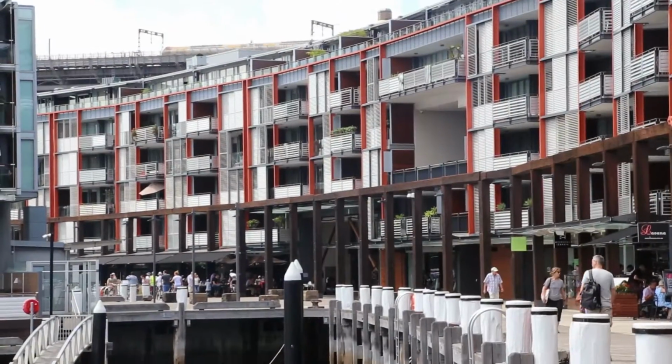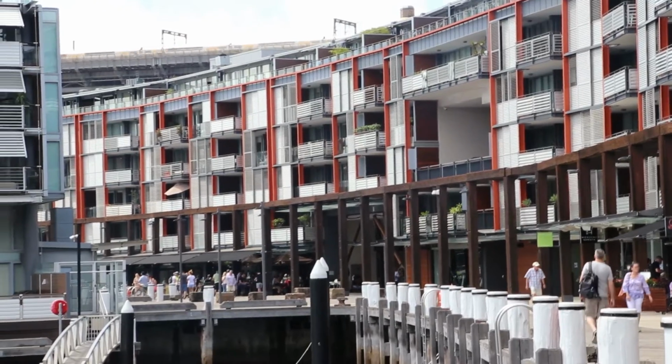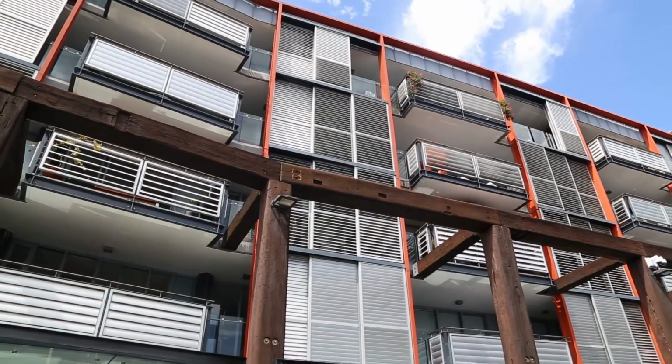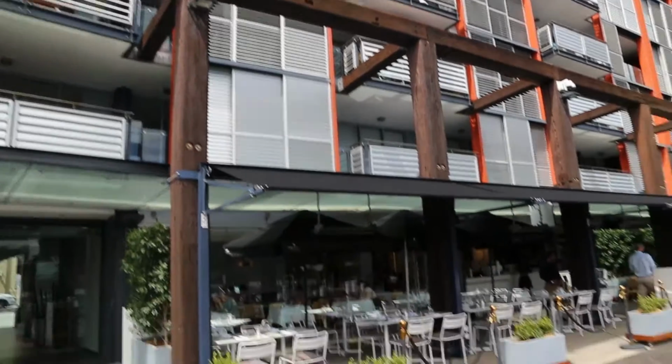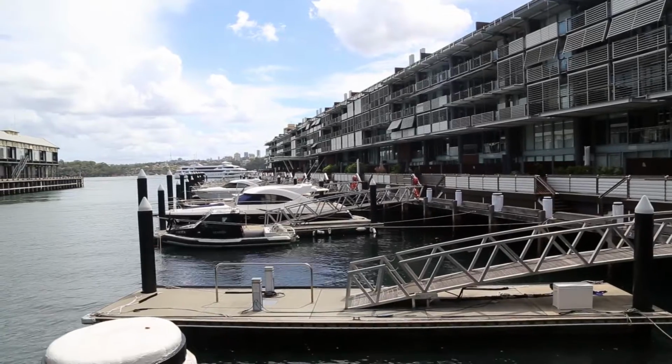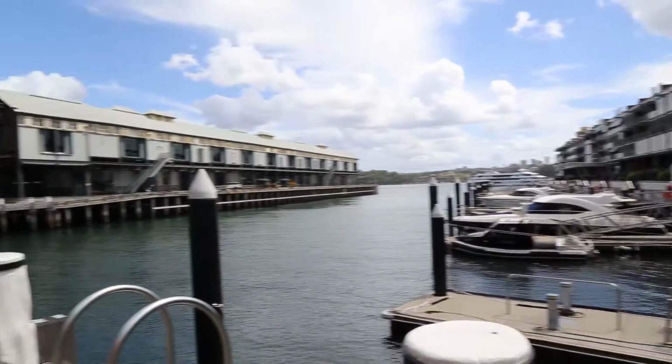Downsides of the new development are that we think it distorts some of the physical characteristics of the original wharves. For example, we think the facade of the apartments are too modern and could have been more respectful to the original architecture and style. We find that where the area has been developed somewhat socially exclusive.